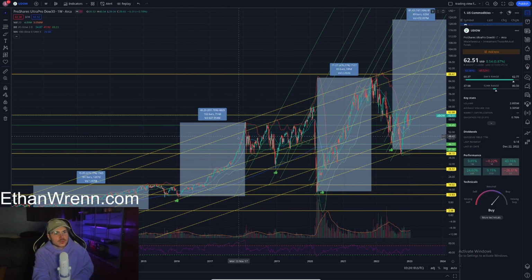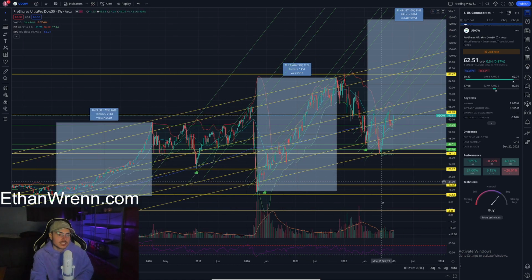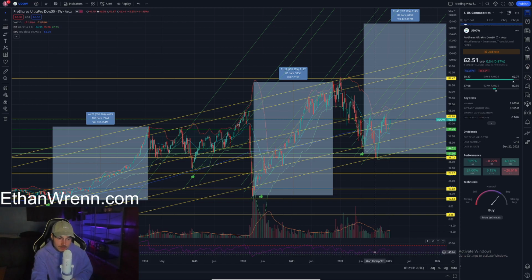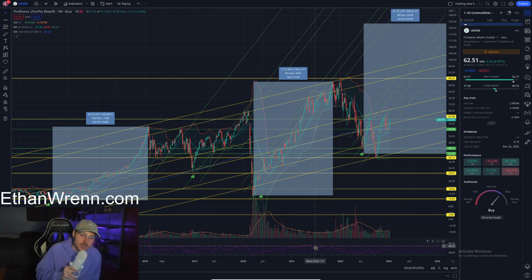And let's quickly go over previous runs, because we did this with the Dow. So you're saying, wow, you expect it to run 200%? That's crazy. Is it though? The last time the RSI was as low as it currently is was back in March 2022. What happened after that? The RSI bottomed out. It proceeded to run for roughly a year to a year and a half, and in that time, it gained 476%. Massive.